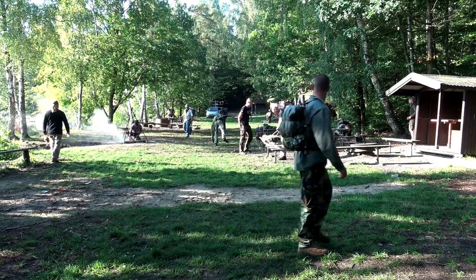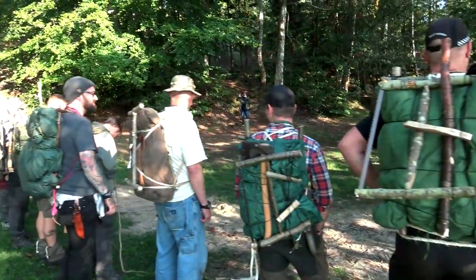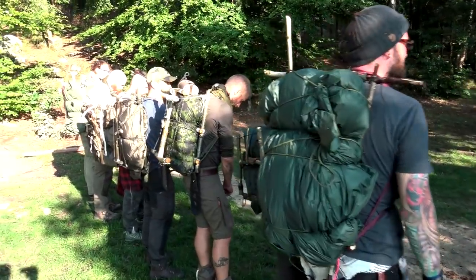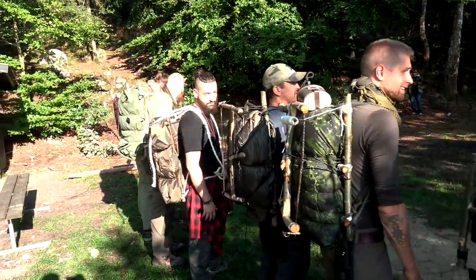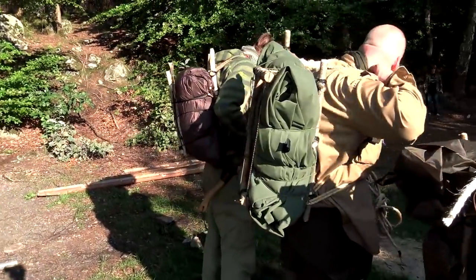It's still boiling down here, dude. A flag? A pole. Oh, all right. We got one pole that's about that tall. Yeah, I'm in short supply of poles at the moment, so I'm looking at it rather than looking for it.